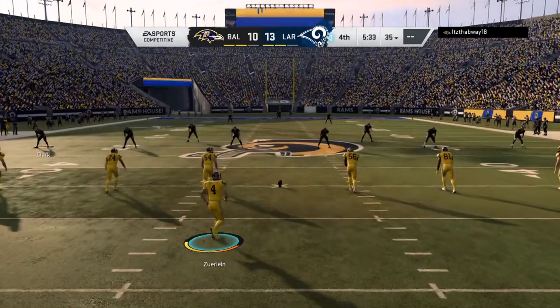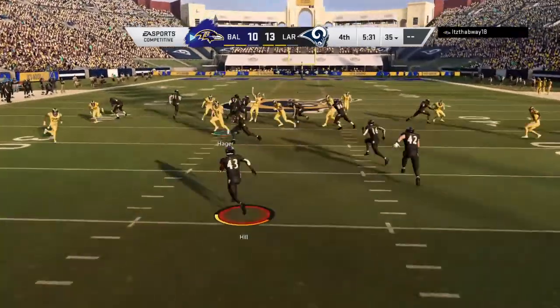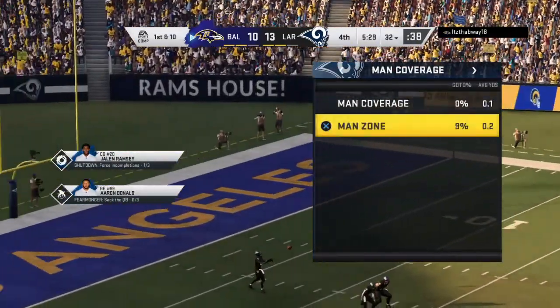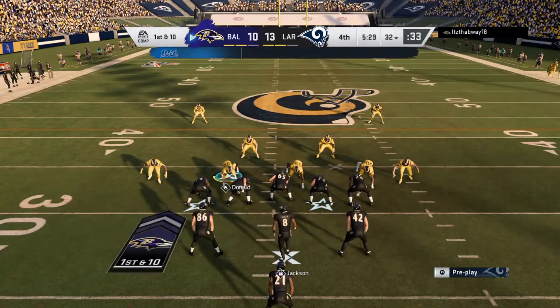Now after the touchdown, it's Zerline. He'll kick it away. This one taken from the 7. Solid return, pretty good field position. They'll start at the 32-yard line. The Raven offense set at the line for this next drive.